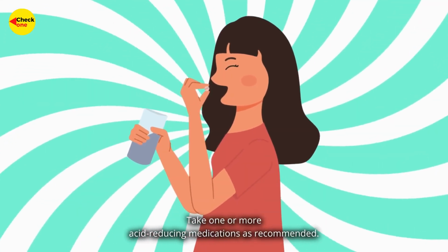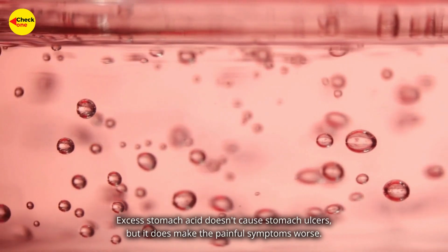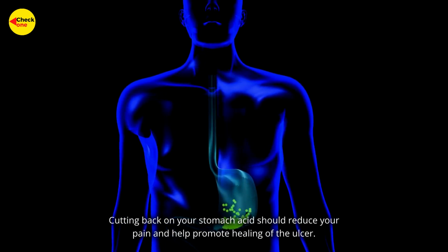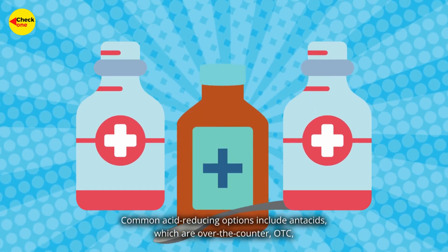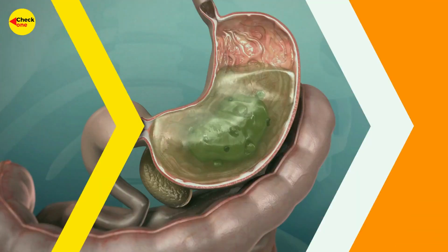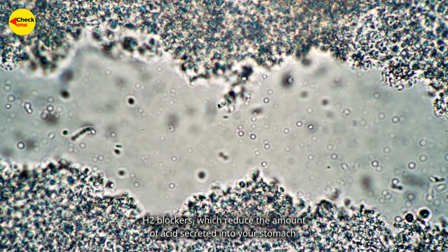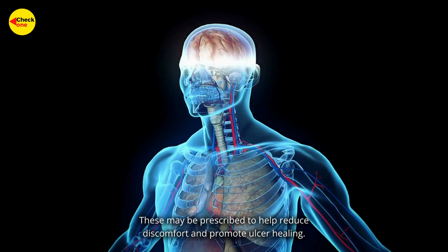Take 1 or more acid-reducing medications as recommended. Excess stomach acid doesn't cause stomach ulcers, but it does make the painful symptoms worse. Cutting back on your stomach acid should reduce your pain and help promote healing of the ulcer. Common acid-reducing options include antacids, which are over-the-counter, OTC, medicines that neutralize the acid in your stomach. These don't really promote healing of your ulcer, but they can help reduce your ulcer pain. H2 blockers, which reduce the amount of acid secreted into your stomach. These may be prescribed to help reduce discomfort and promote ulcer healing.